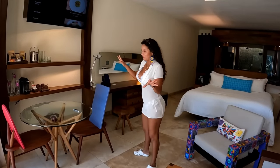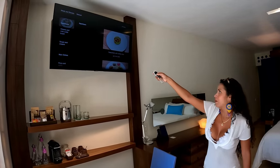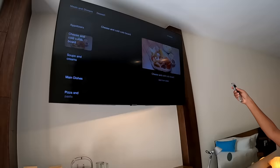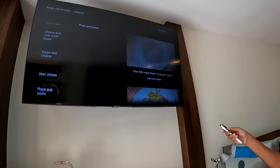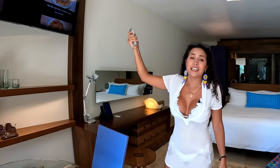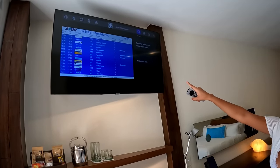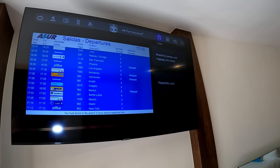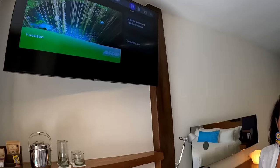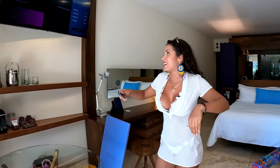If you want room service, you order it from your television. Here we have, for example, appetizers like guacamole and a cheese board. We have soups. We have dishes like ribeye. We also have pizzas and pastas. Anything you want, you order from your TV and they bring it to your room. You can also watch the airplane departures. So if you have a flight to Monterrey, Los Angeles, Phoenix, or San Francisco, it shows you what time your flight leaves and what flight number it is, so you don't have to worry about anything.